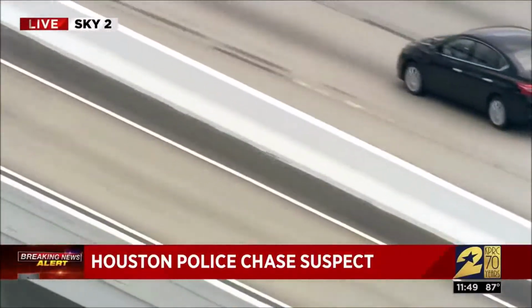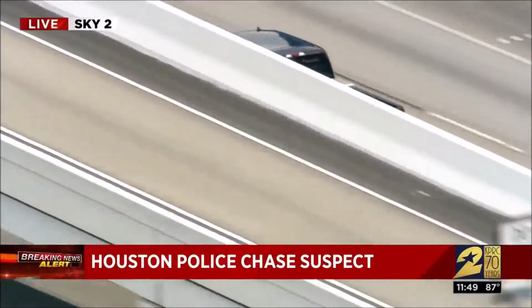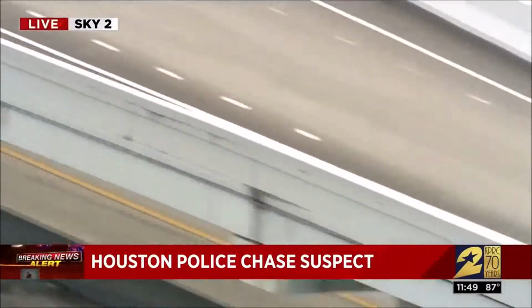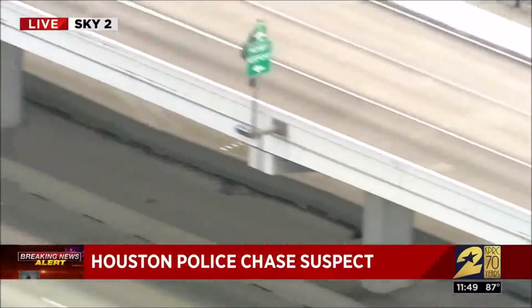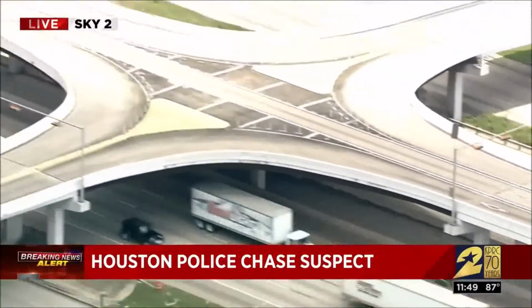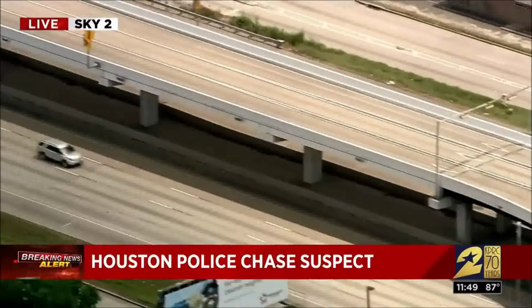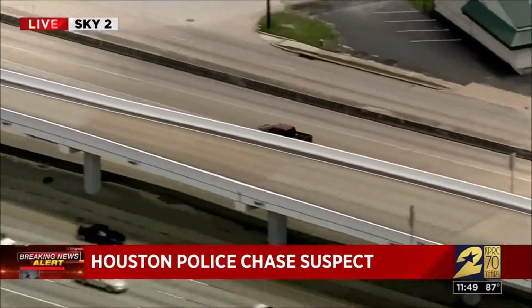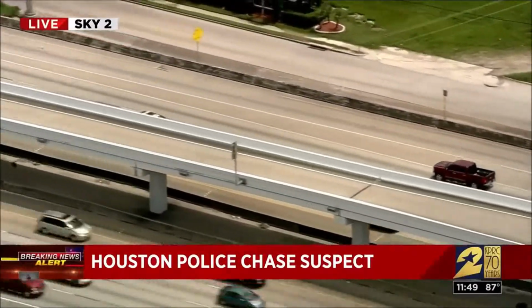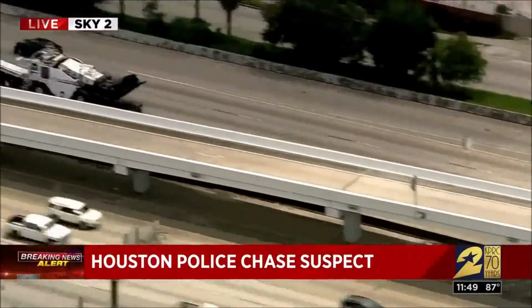We don't know what started this. We do know that driver is putting other drivers at risk by driving recklessly in and out of vehicles on the highways, and it seems that other drivers are keeping their distance, which is a good thing. But again, this has been going on for upwards of 30 minutes now, and that vehicle just passed Monroe. And again, yes, there's still a lot of questions, Andy.